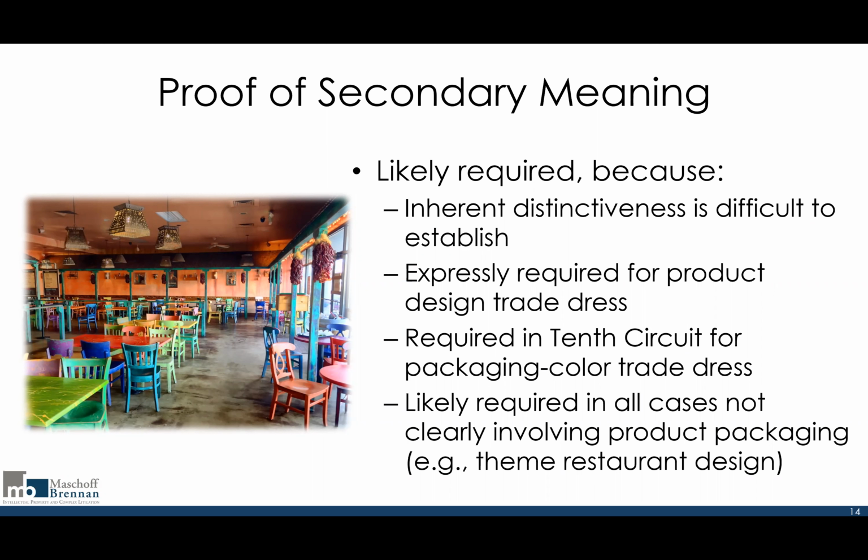So if you're being smart, you go ahead and prepare yourself as though you're going to need to prove acquired distinctiveness, which is also called, by the way, secondary meaning. CJ might have mentioned that. Those two terms, I'm going to use them interchangeably. CJ probably will too. They're not necessarily interchangeable in the case law, but for purposes of this discussion, secondary meaning, acquired distinctiveness, it's the same thing.